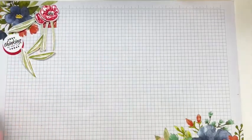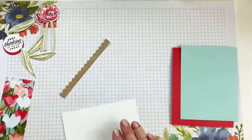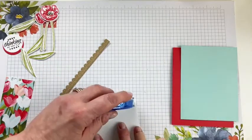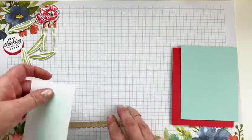Okay, so we've got our little pieces. Now let's put our card together. Again, this is super easy to assemble once you get all the die cutting out of the way. I'm just going to put a little bit of adhesive on the back.